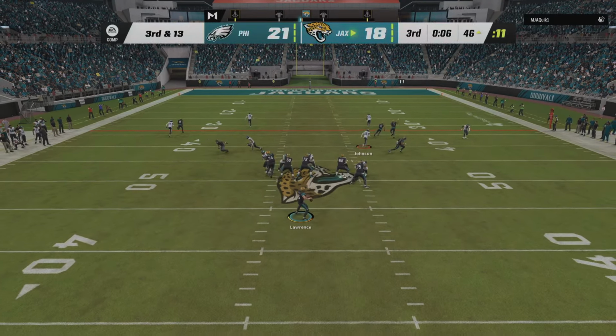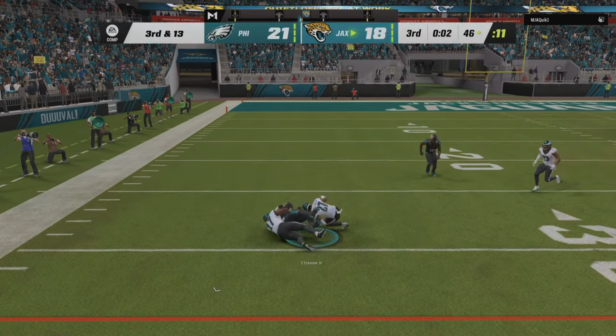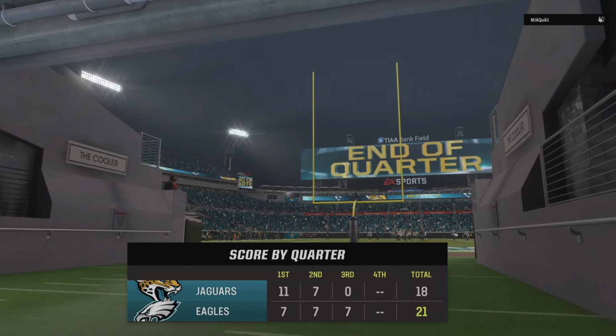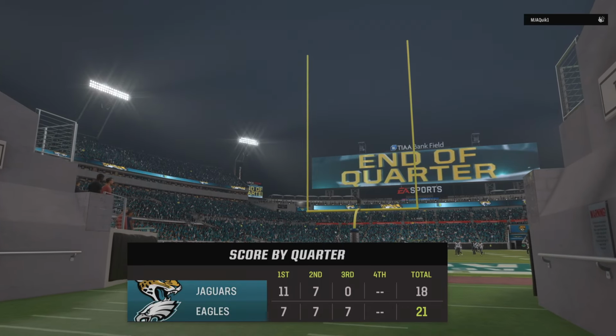Now on 3rd and long, they'll look to throw. They'll get this out to the flat for ETN. And they'll work this down inside the 30. Three quarters in the books. This is the National Football League on EA Sports.